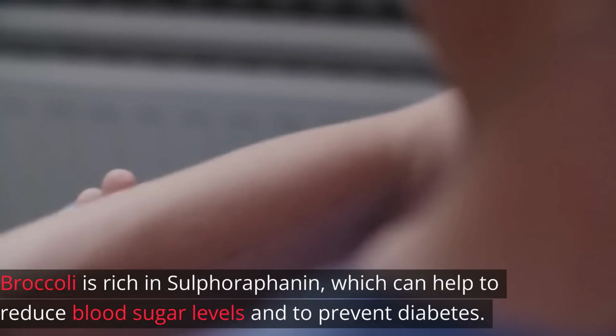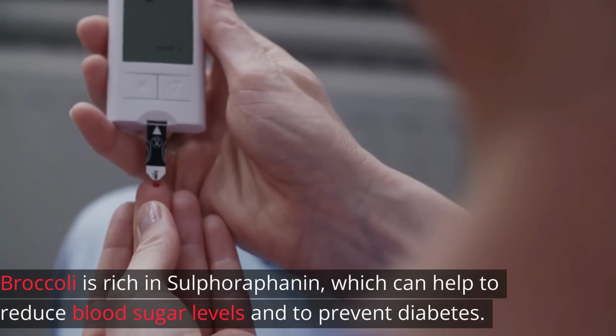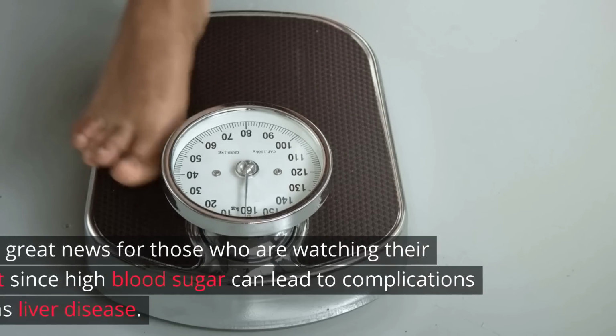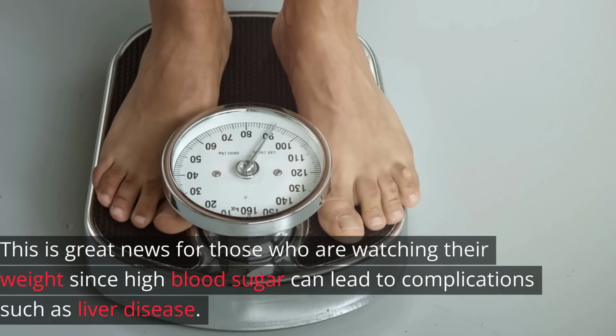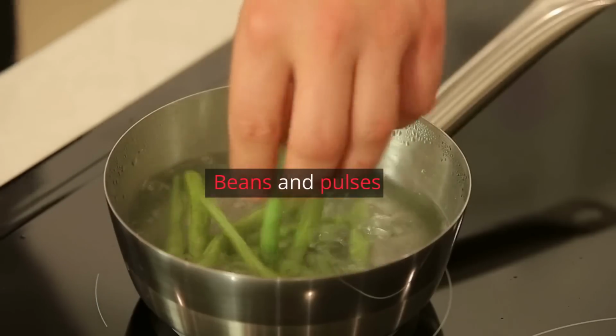Broccoli is rich in sulforaphane, which can help to reduce blood sugar levels and to prevent diabetes. This is great news for those who are watching their weight, since high blood sugar can lead to complications such as liver disease. Beans and pulses.